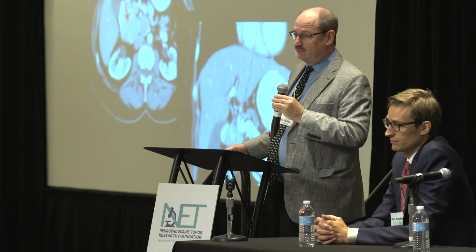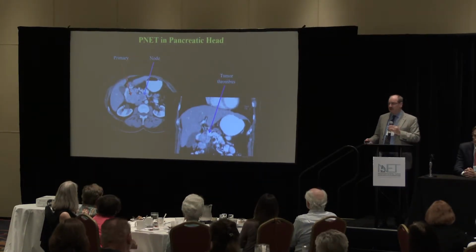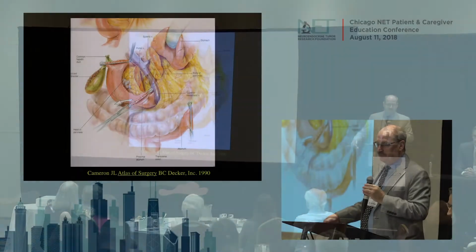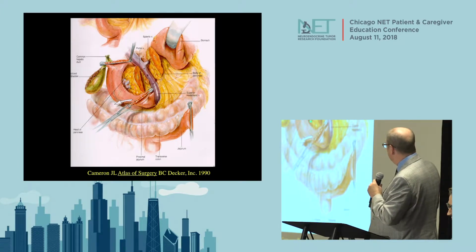Now, if the tumor's in the pancreatic head, such as this person's here, and this is an enlarged lymph node, and actually this patient has a tumor thrombus moving up the vein into the liver, then this is a little more complicated. Then the patient needs an operation that's a little bit larger called a Whipple procedure. And this just shows that operation. And here is the head of the pancreas with the tumor. We've divided the tumor over that vein. We have to remove the entire duodenum.